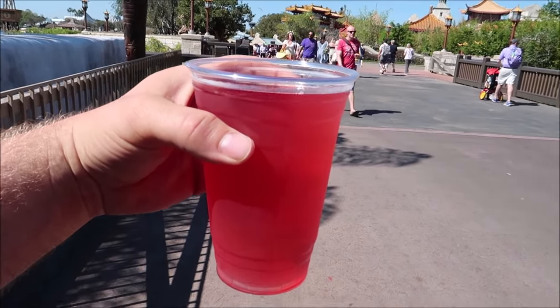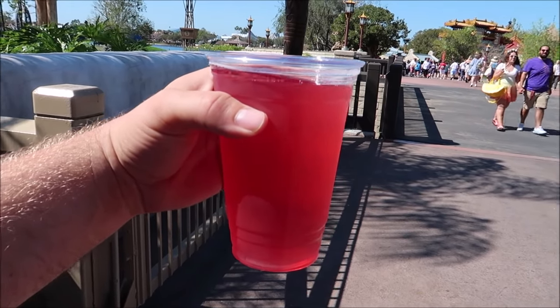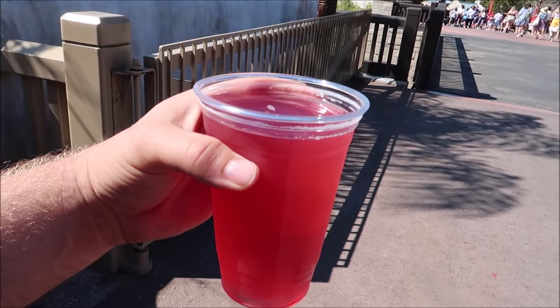And this is probably the prettier one. I feel like this is something that could have been at Festival of the Arts with the blueberry beer. And I kind of like it. Cheers to the fancy beers at the refreshment outpost. They're always coming through with some special stuff. I always come here if you want to look for a different type of beer around World Showcase. And here we go.